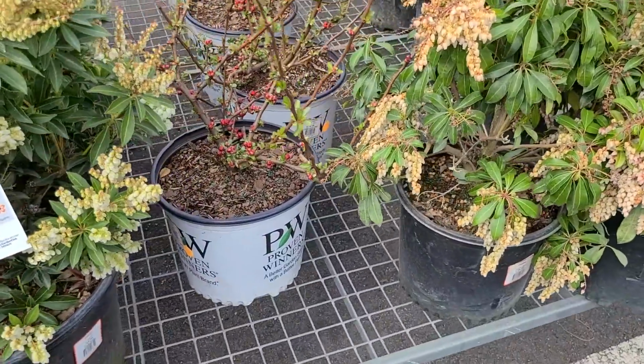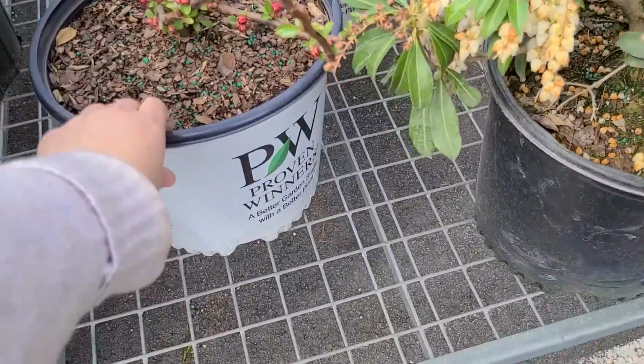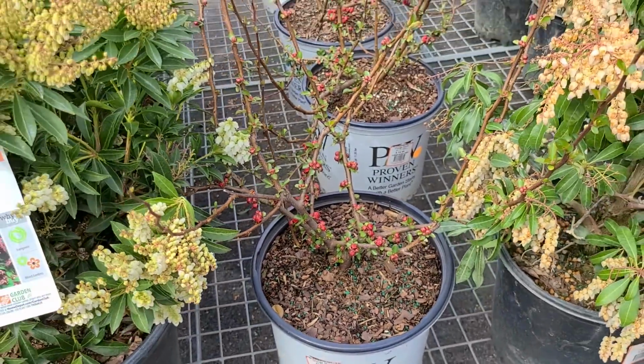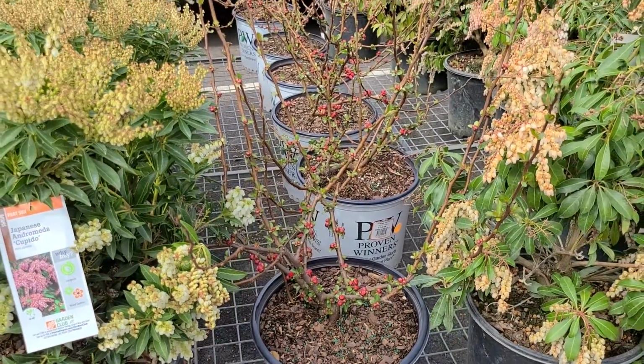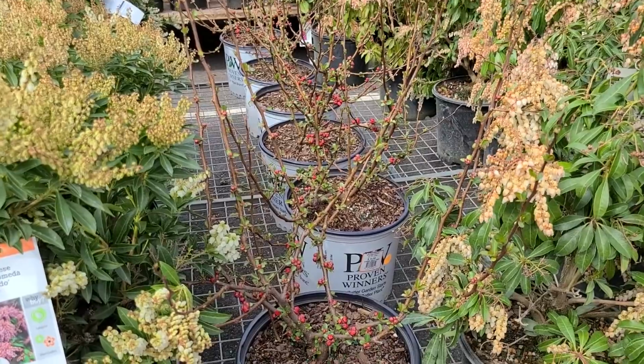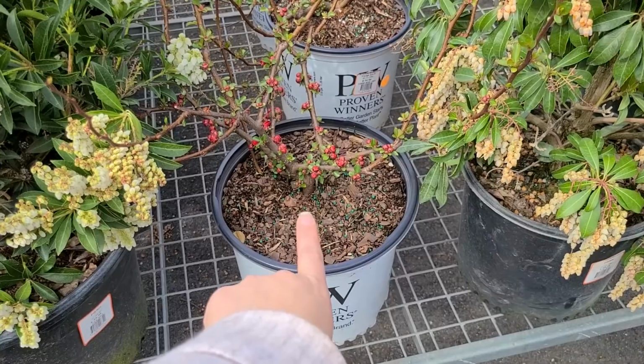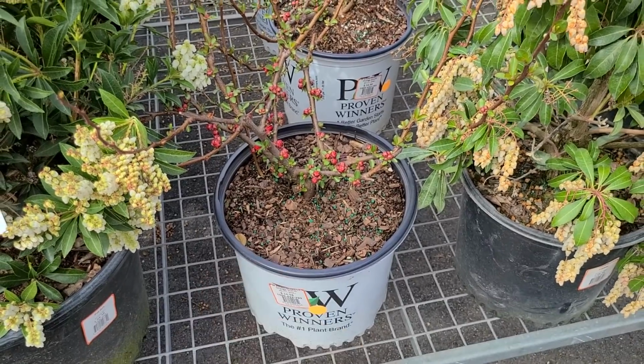This is some Quince, Orange Storm. This is also another spring blooming shrub. And this is a Proven Winners. This one's priced at $34.98. And the blooms are not open yet, but they're a pretty orange bloom.